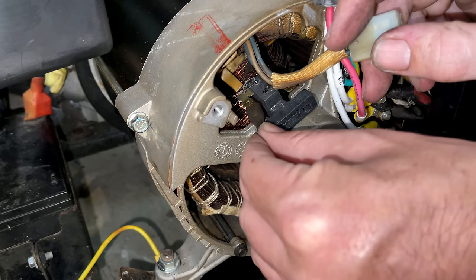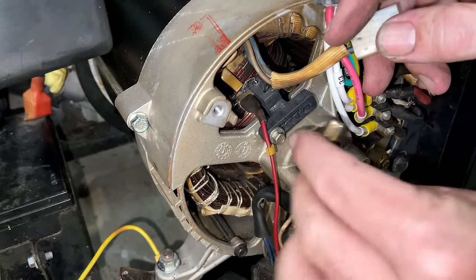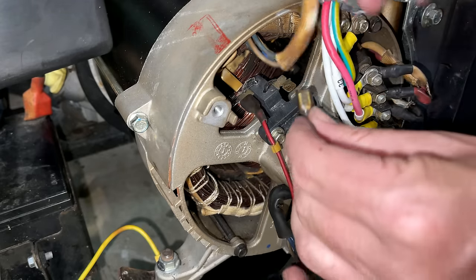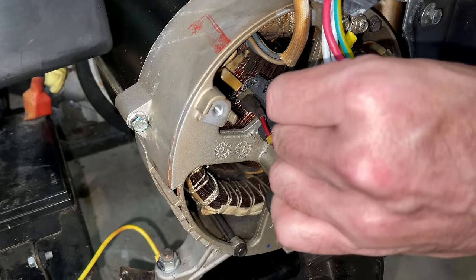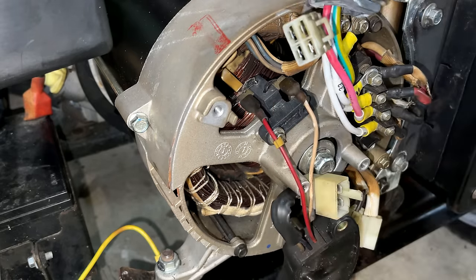Make sure you plug the red wire or the positive on the left. It is polarity sensitive. If you get it backwards, it's not going to cause damage, but the generator may not power up.